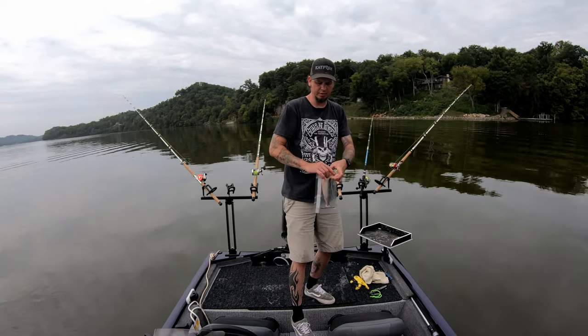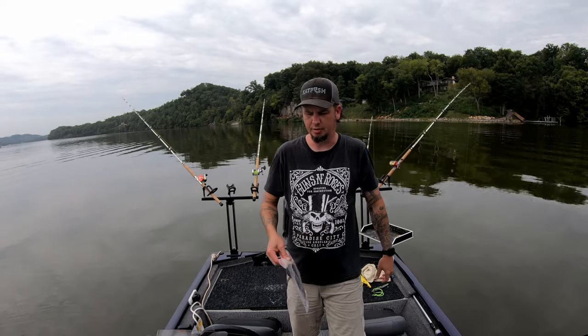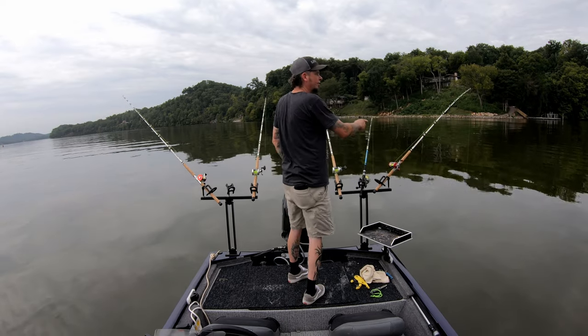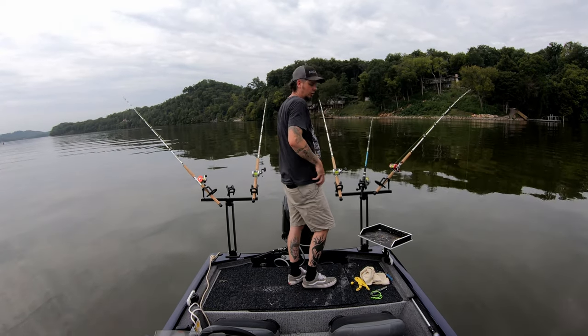Can't believe that little turd ate my big old piece of skipjack. Wasted it. I'm gonna cast this one a little bit further up towards that creek mouth.